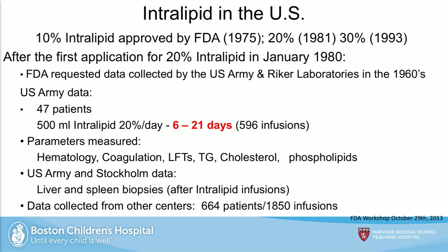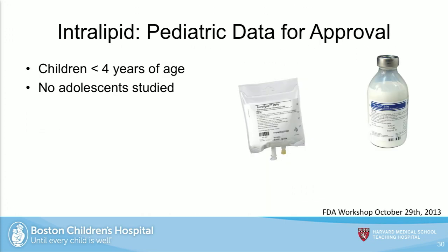How many of you have been on a fat emulsion for decades? This is how it got approved. 6 days to 21 days. And then they looked at the Swedish data. And that's how it got approved. In kids, they only looked at kids less than 4, nobody older than 4.